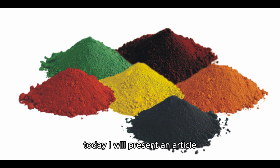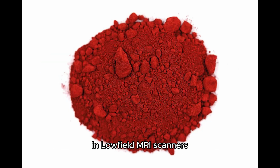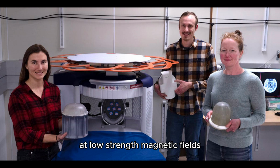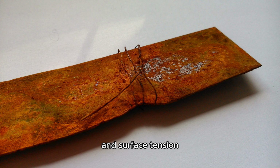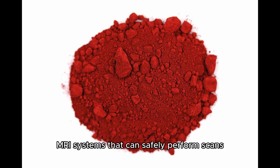Today I will present an article, Iron Oxide Nanoparticles Boost the Contrast in Low-Field MRI Scanners. Exploring MRI contrasts. NIST researcher Samuel Oberdick and colleagues tested iron oxide nanoparticles at low-strength magnetic fields. Nanoparticles inside a liquid solution, pictured here, are pulled toward the magnet through a combination of magnetic interactions and surface tension. Courtesy Wilson/NIST.